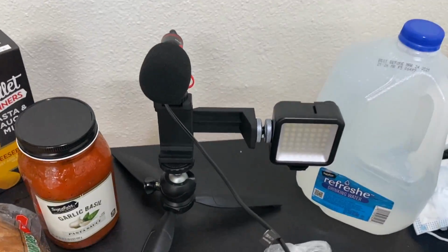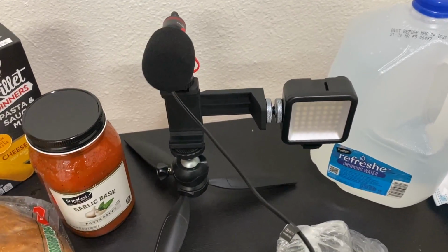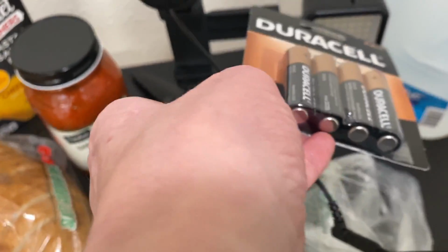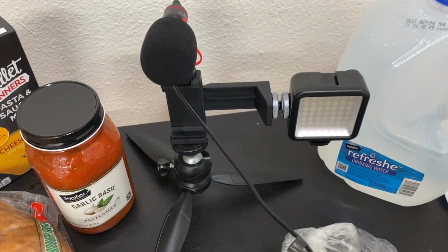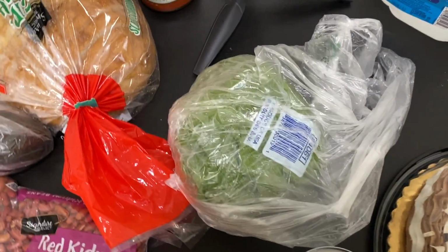And I didn't tell you guys, but my mom gave me for my birthday a nice little microphone set with a tripod with a light. So the batteries are for the light. I guess it needs batteries. But yeah, this is what I got at Safeway.